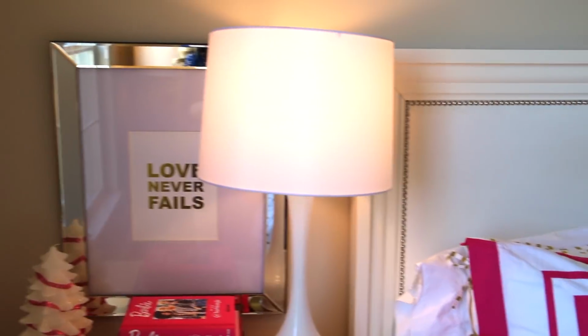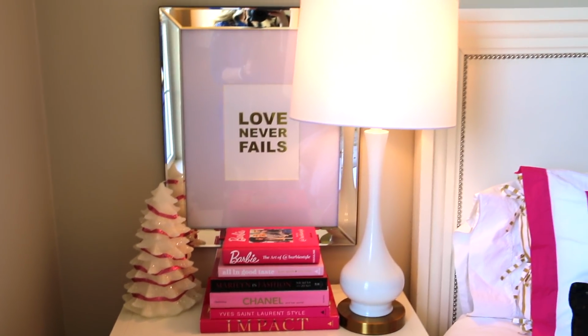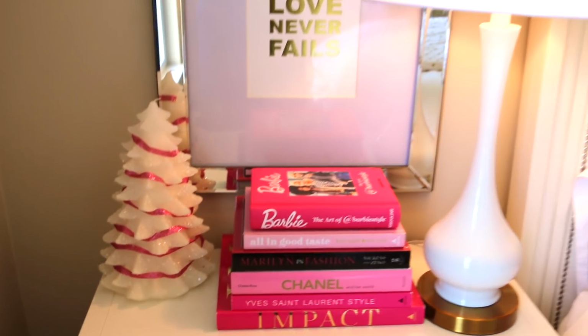This lamp is new and I'm loving it. It's from Lamps Plus, and I got it on sale. I want to say it was $50. I absolutely think it's so clean and nice, and now I have a little better light to read by at night.